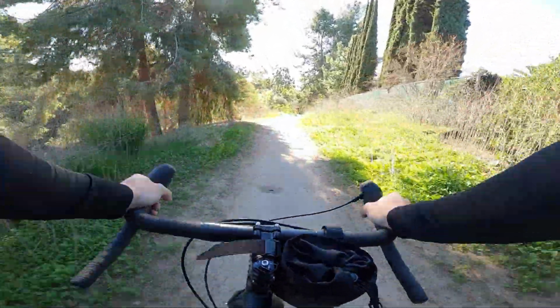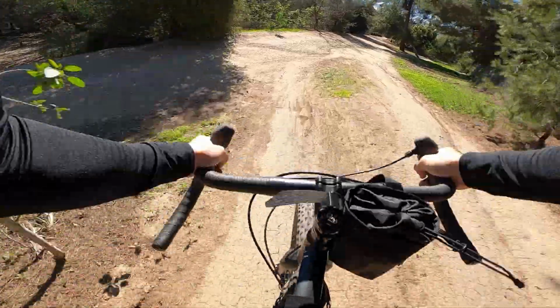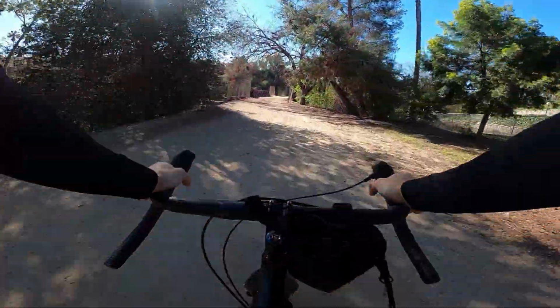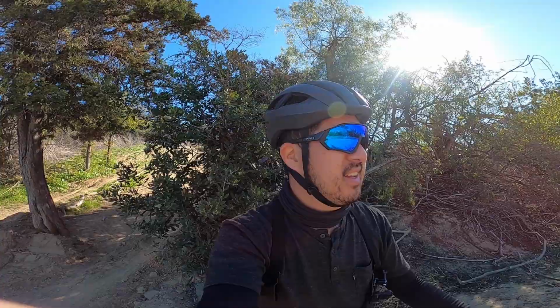For instance, a little downhill right here. Whoa. Yeah, not too bad. All right, so that was basically the loop on the Poseidon Redwood. How was it? It was awesome.